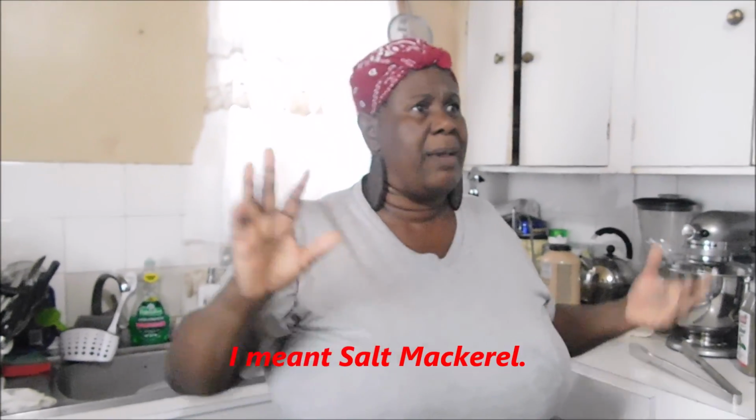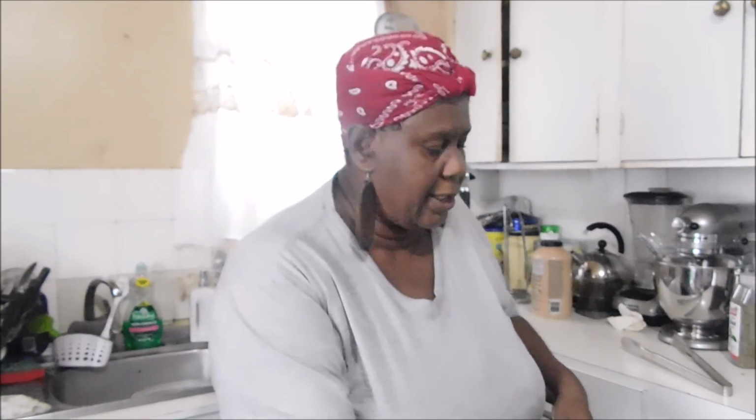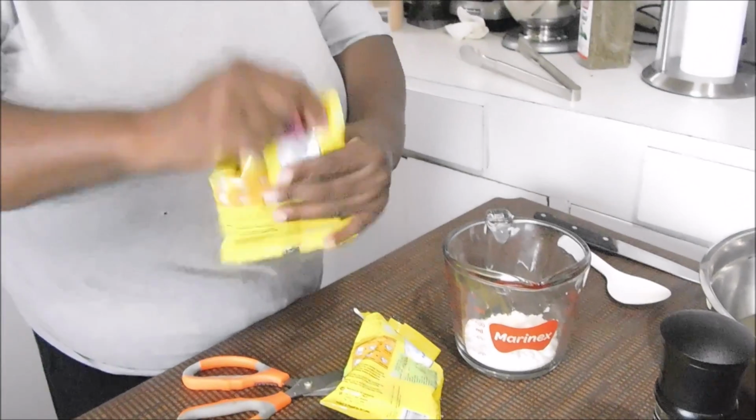You don't want it too salty, and you don't want it too fresh. Sometimes you really don't have the time to do the saltfish, because you might be just coming home from work and just grab a piece of saltfish, then you have to scald it out about 2 to 3 times depending on the amount. So let us proceed. I'm going to cut open all of these coconut powder packs, empty them out, and get my saltfish in the water going. I'll come back to you.